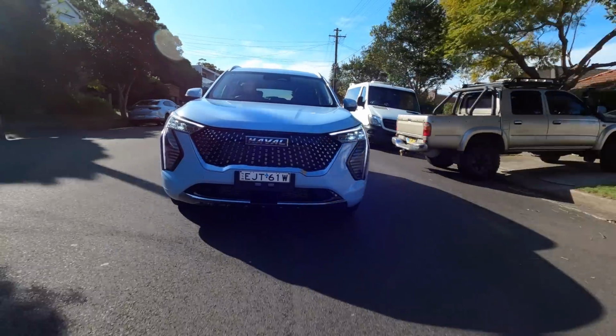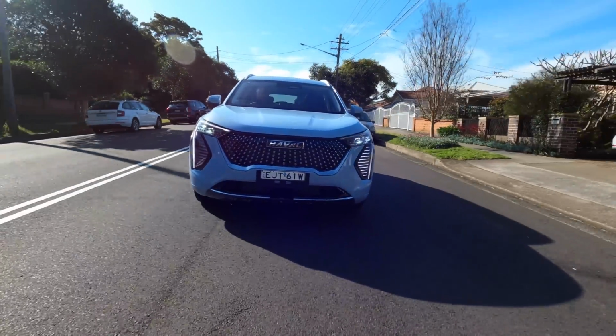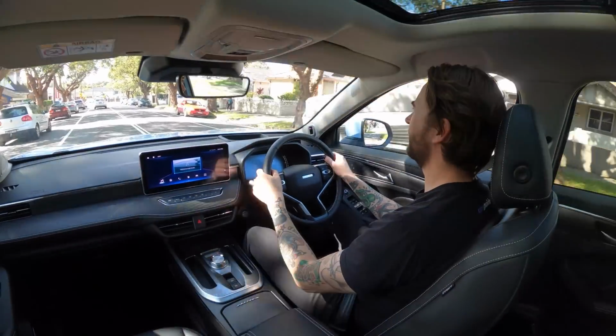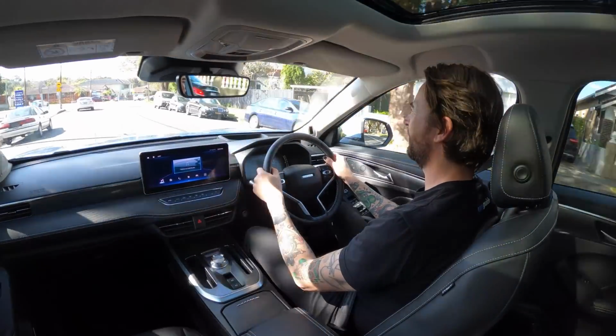Now the petrol engine has kicked in, but that transition from motor to engine isn't quite as seamless as what Toyota seems to be able to do. It's quite a noisy engine, and you do hear it sort of chime in when it's time for it to help. All right, let's start with the good things.